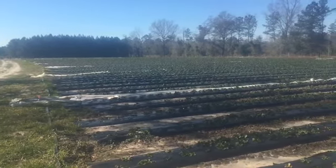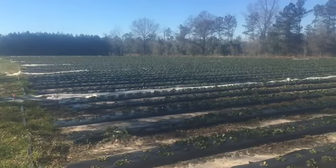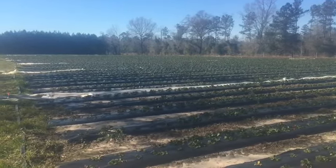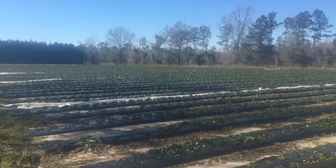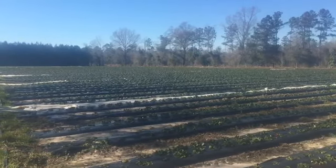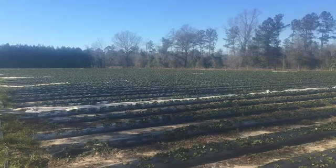Let me walk around. I'm going to show you the blackberries. I'm going to show you the new blueberry plants. And of course, Farmer Walter got crazy because he done disced up, mowed down everything else. Let me show you the rest of the farm.